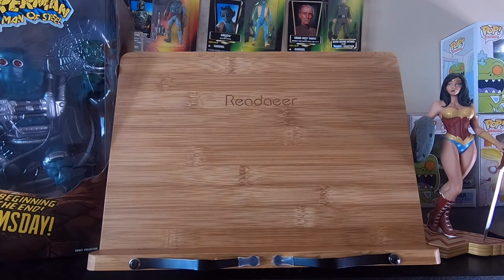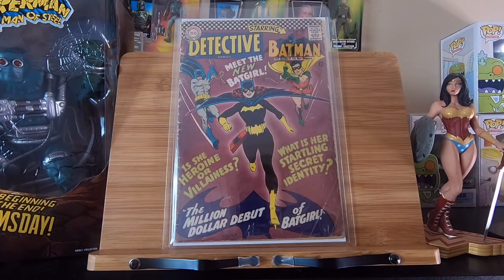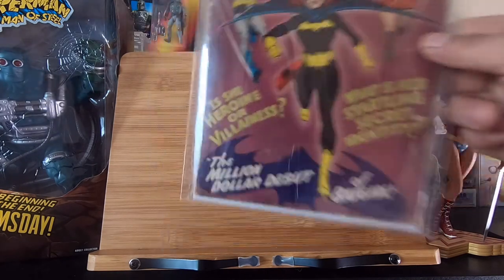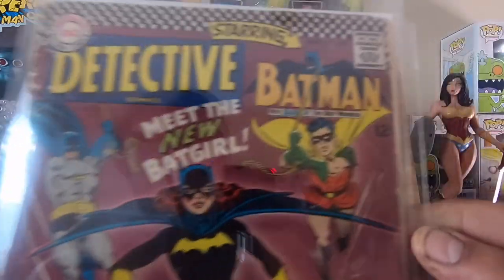And then we got Detective Comics 359. I'm pretty sure we all know which one this is, but if you don't, it's the first appearance of Batgirl, the Barbara Gordon Batgirl. I mean, shoot, 3.0, 2.5. A low grade, but I have it now, and eventually later on it will be upgraded. But now I can say I have her first appearance. And you can just see the spine's pretty messed up.